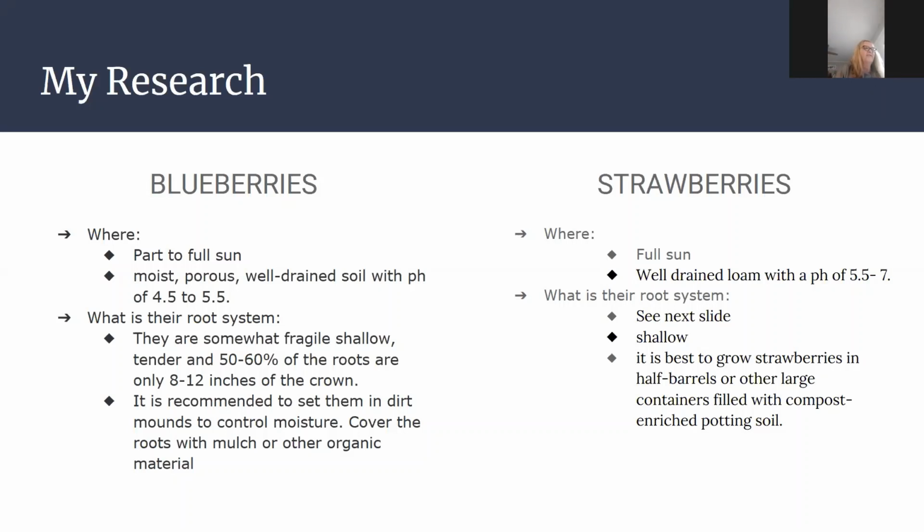Strawberries, again, full sun, well drained, pH of 5.5 to 7, which actually runs good into our soil because I had it tested, and it's 6.3. And then the root system you'll see on the next slide, because I found a really neat graphic, because I haven't planted my strawberries yet. That's my Thursday. And one source said it's best to grow strawberries in either half barrels or other large containers. And you'll see pretty soon what I chose.